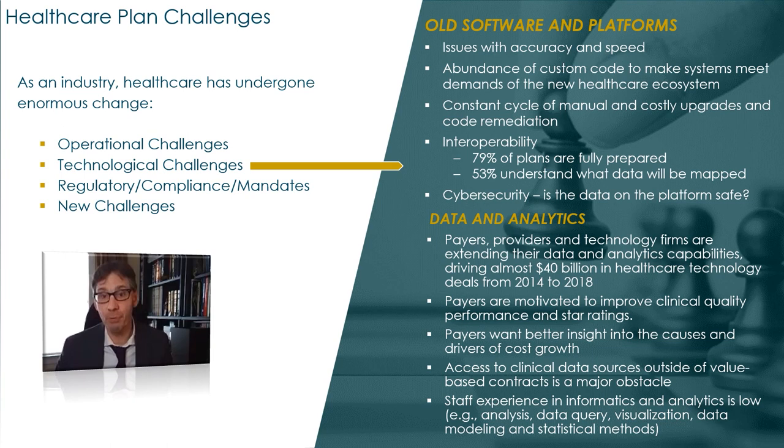Additionally, better data allows the plan to have insights into causes and effects related to plan spend and cost to the plan. And one of the things in this space, and I think this is a key factor in the $40 billion spend that has occurred, is that many other verticals have been using data and analytics for a decade, and in some cases more. It's really in its infancy in the healthcare space, especially for the insurer side of the equation.